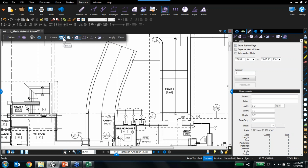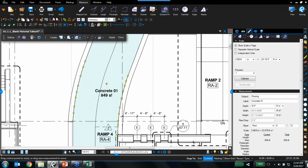So I'm going to turn off everything except for my area measurement here. We'll use concrete 01 for this one. Again, just using dynamic fill, it makes life so easy to quickly fill and apply a measurement. Here's our concrete 01. We have 849 square feet of concrete.